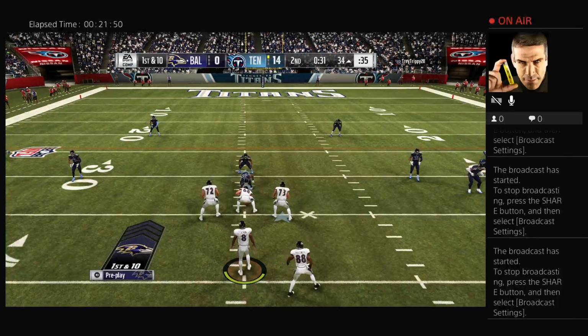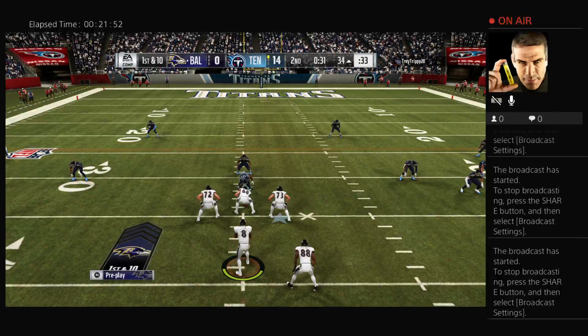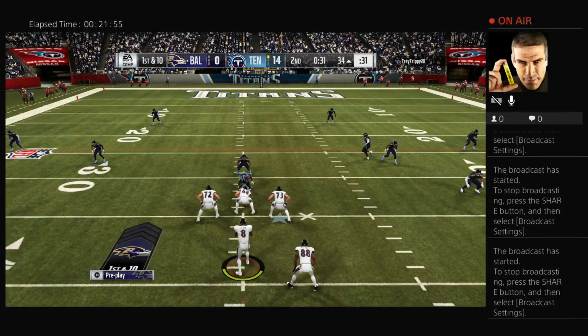So the big play changes the complexion of things. Here's 1st and 10 just outside the 30.